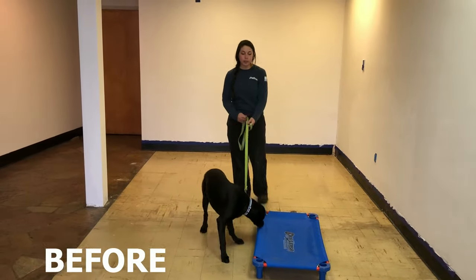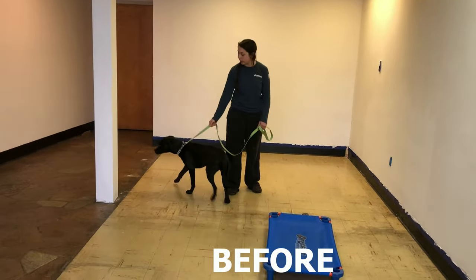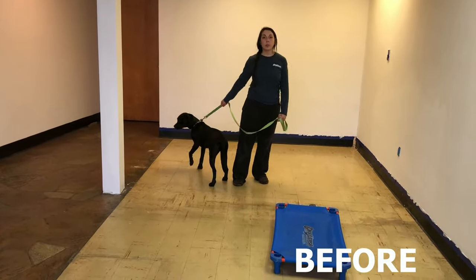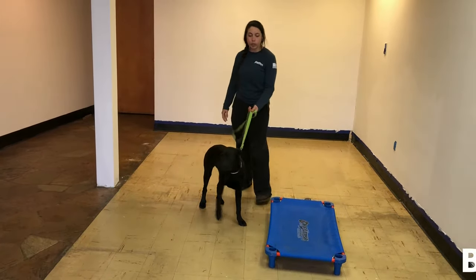Today I have with me 7.5-month-old Liberty. She is an American Staffordshire Terrier. She's with us for the 2-week boarding training program. Today's day one. We're gonna see what she knows.